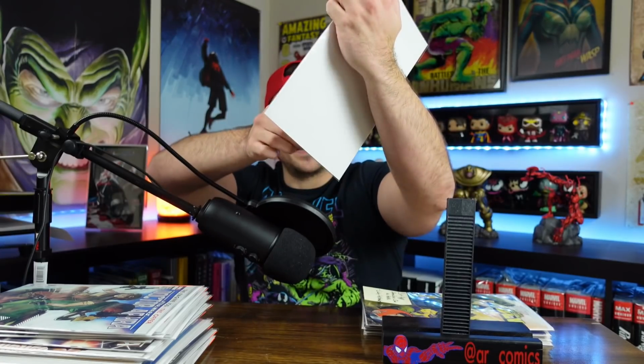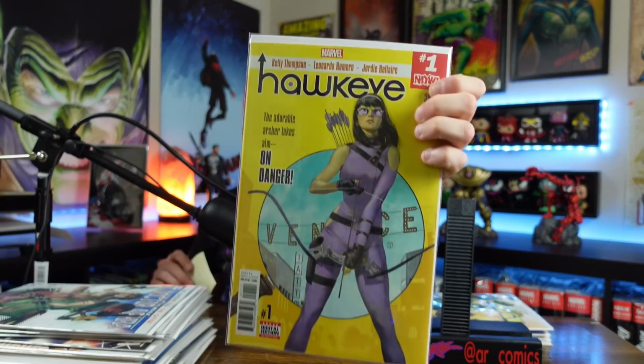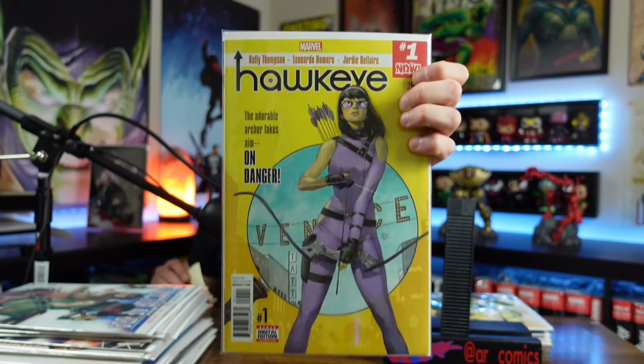This is a gorgeous copy. I found this for cover price. I'm going to take this off right here. Just take a look at that. It is in great condition, nice and clean.